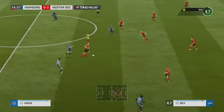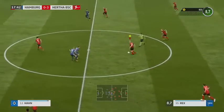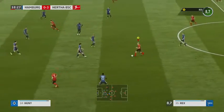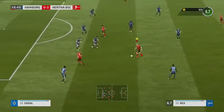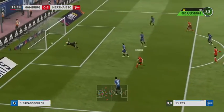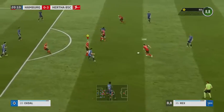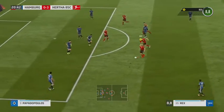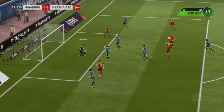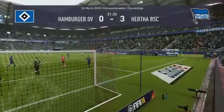Hart. Could be dangerous. Lewandowski. Shot on here. Off the post. Rasmussen. Shot on. And well saved. Corner comes.